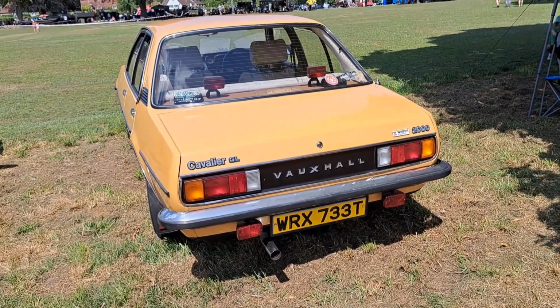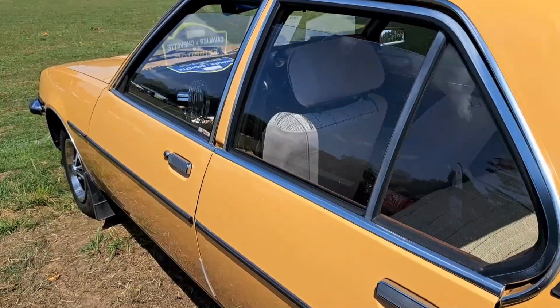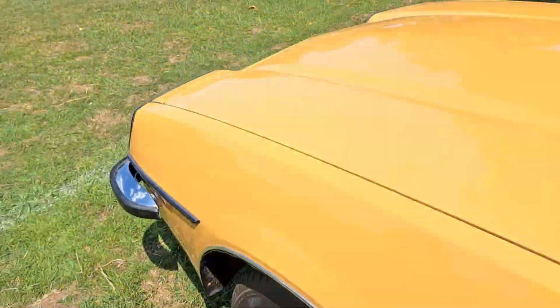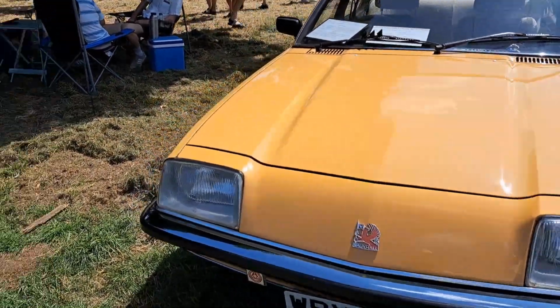1978 to 79 Vauxhall Cavalier Mark I 2000 GL. Yes please, viewers. This is exactly the kind of thing that we like. And someone's put a 5-speed gearbox in it as well. I wonder what that's from. Oh, it's 78. Oh, an information sheet here as well.